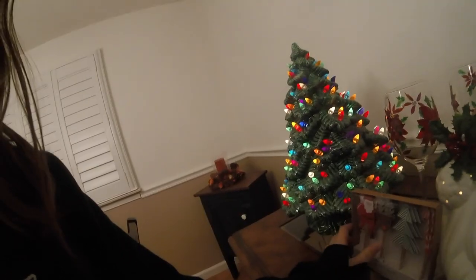Into the decorations. Right here, we have this wonderful Christmas tree. Wine glasses, but they just stay here for decoration. Then some snowman salt and pepper shakers. Santa with this thing. And then these are just party picks.